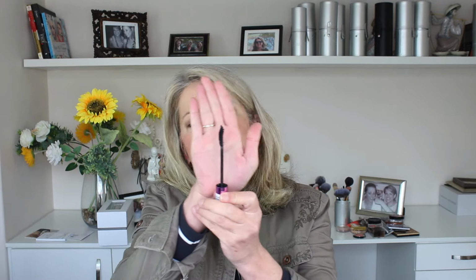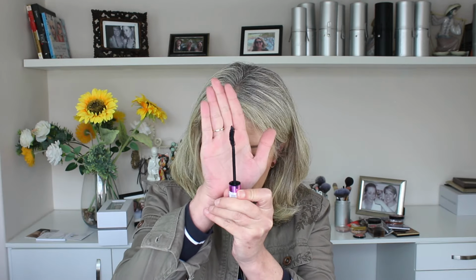So I decided to pick up this mascara. I was in the market for a drugstore mascara. Disappointed. It is the one that I have on today. It's quite thick. It's quite gunky. It doesn't flake on me and it doesn't smudge on me. So that's why I'm still using it. I will carry on using it. I don't like to waste things.